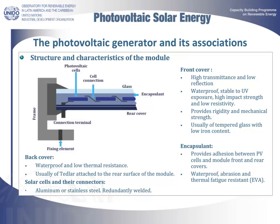The back cover. This must be waterproof and have low thermal resistance. A film of Tedlar placed on the entire surface of the module is common, although there are also models that use a layer of EVA and a second rear glass.